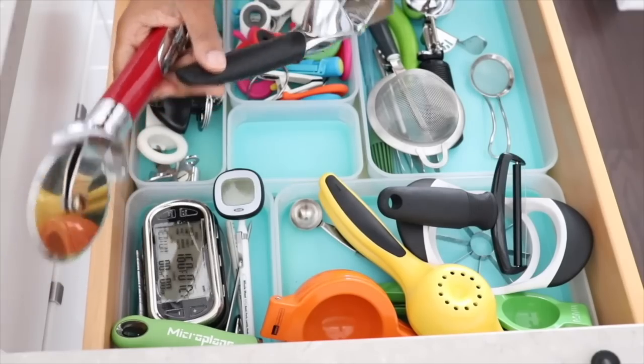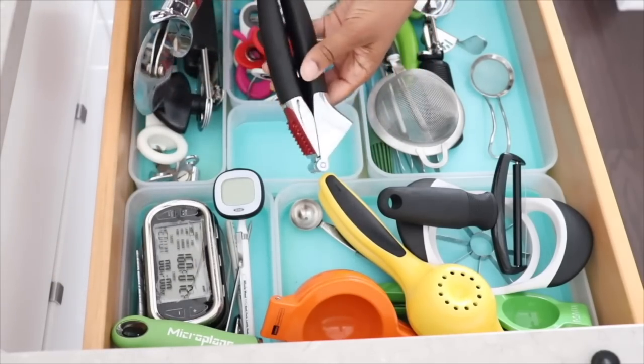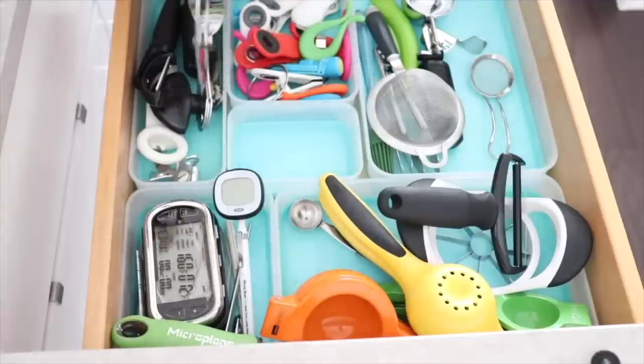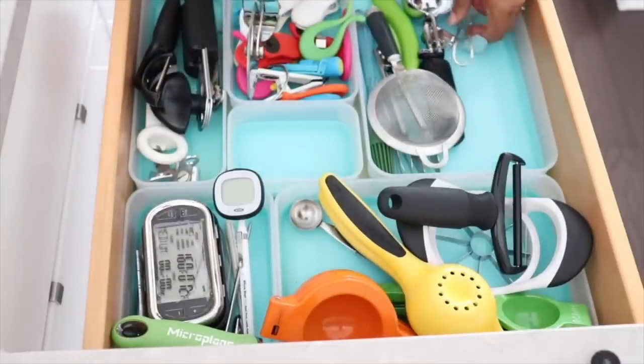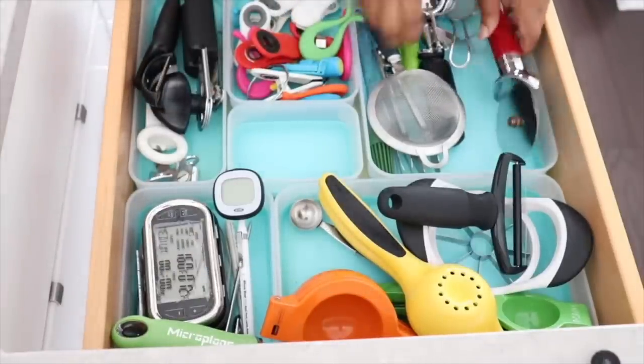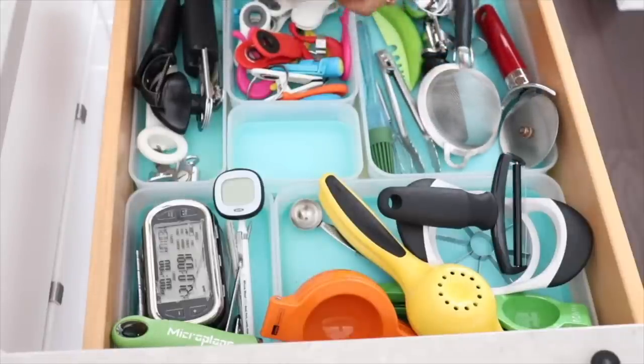This is really dirty. This never gets used, but it's my husband's, so I can't really exactly throw it away. It's a garlic press. I'm going to go ahead and give it a wash and make sure that I account for it when I reorganize this drawer. Let me see if anything else in here is bad. Everything else in here I pretty much use.